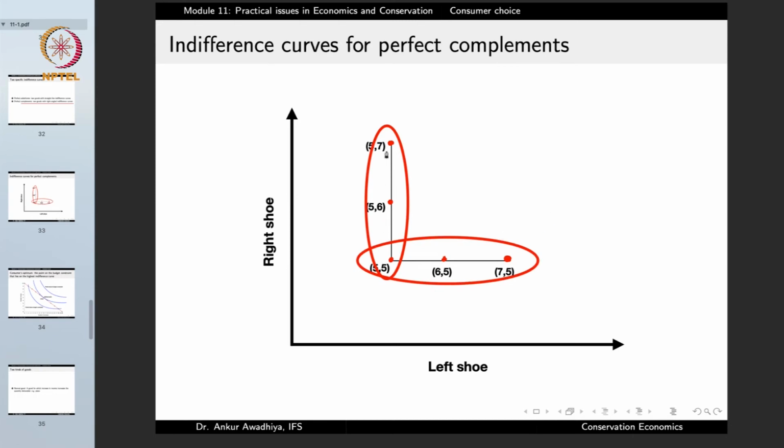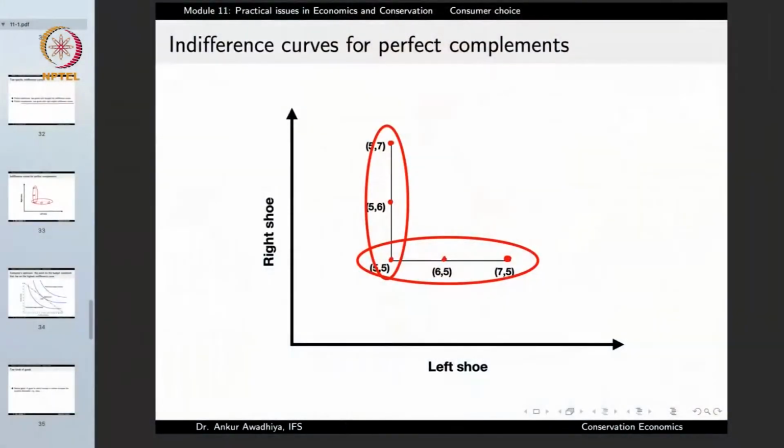So combining both of these, these two straight lines at 90 degrees give the indifference curve for perfect complements. Perfect complements means that you cannot substitute one for the other, but you need both of them together. In the case of substitutes, you can replace one with another, but in the case of complements, you need both of them for working. Things such as nuts and bolts: the number of nuts should be equal to the number of bolts. So these are the indifference curves for perfect complements.